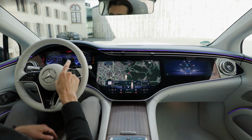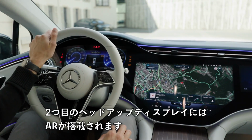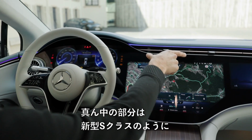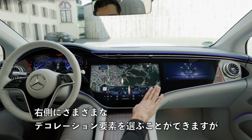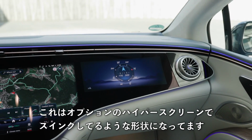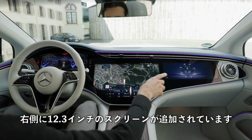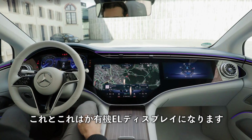As for the screen setup, 2 different head-up displays available. Soon more to that. The second one with augmented reality. Then 12.3-inch digital instruments, always like this. The middle part would usually start with a 12.8-inch screen in the vertical way, like in the new S-Class. And then on the right side, you can pick different decor elements. This option here is the so-called hyperscreen with this swinging form. 7.7-inch larger screen, and then also an additional 12.3-inch on the right side. When you have this hyperscreen option, this is OLED as a display.